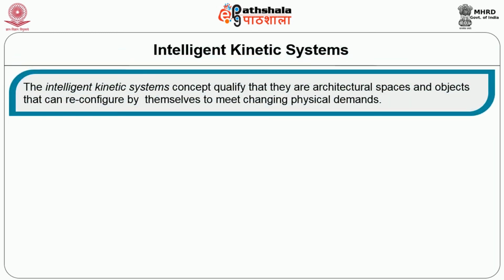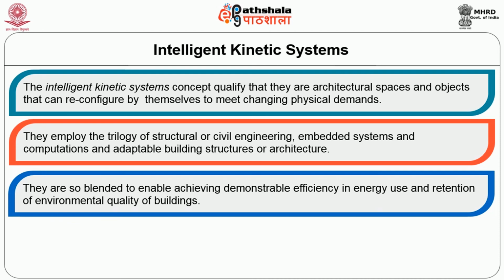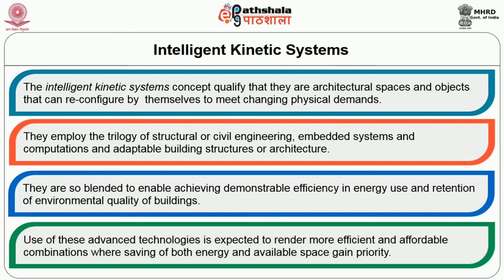The intelligent kinetic systems concept qualifies that they are architectural spaces and objects that can reconfigure by themselves to meet changing physical demands. They employ the trilogy of structural or civil engineering, embedded systems and computations, and adaptable building structures or architecture. They are so blended to enable achieving demonstrable efficiency in energy use and retention of environmental quality of buildings. Use of these advanced technologies is expected to render more efficient and affordable combinations where saving of both energy and available space gain priority.